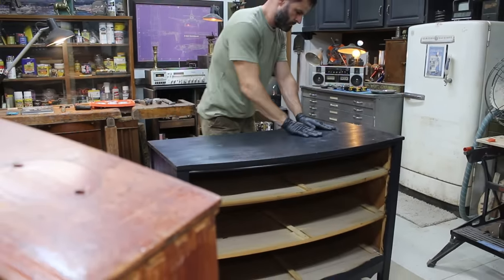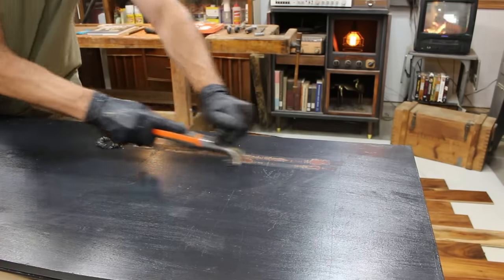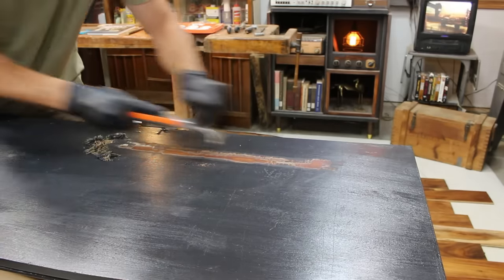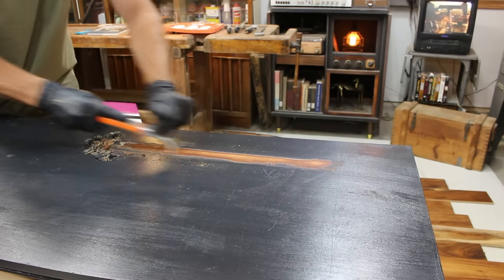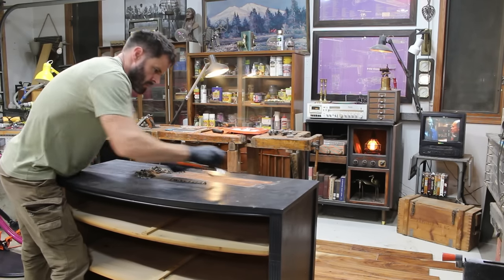I'll remove most of the paint from this furniture with a chemical stripper, but I'll start with this carbide scraper to understand what type of wood species I'm working with on this dresser. In this case, it appears to be mostly a thin layer of mahogany veneer.